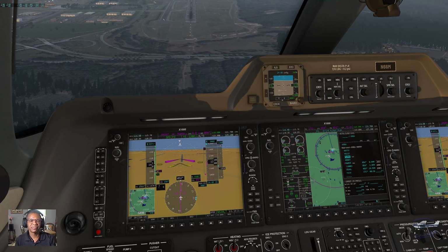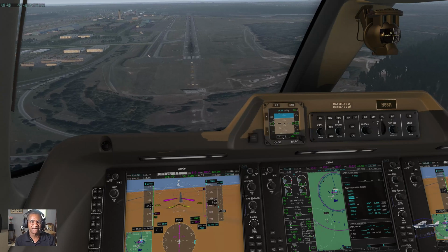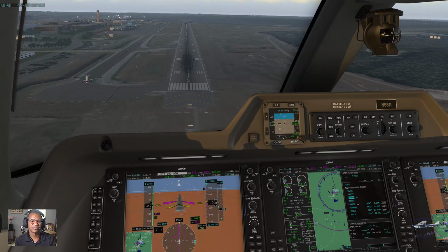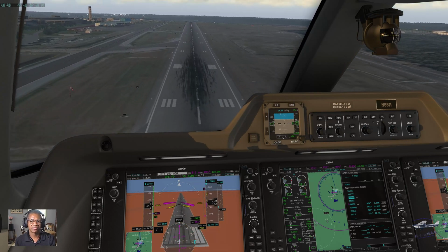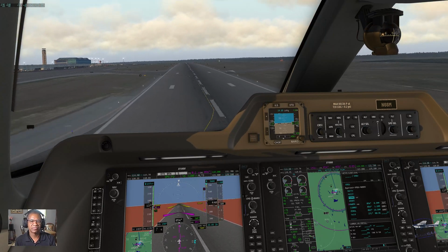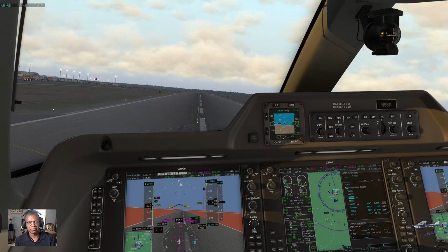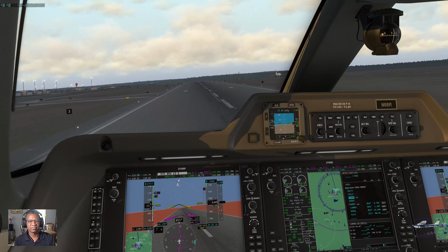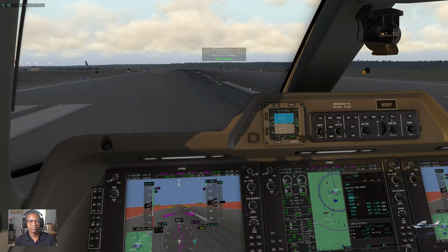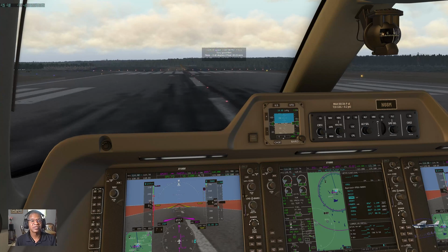Short final runway 05 right. Okay, this may be a floater. 500. 500. 400. Minimums. Min. 200. Terrain. Terrain. Pull up. Pull up. Pull up. Oh.